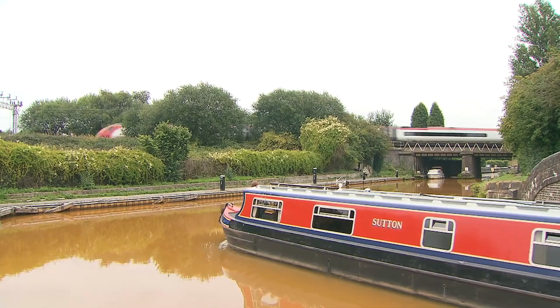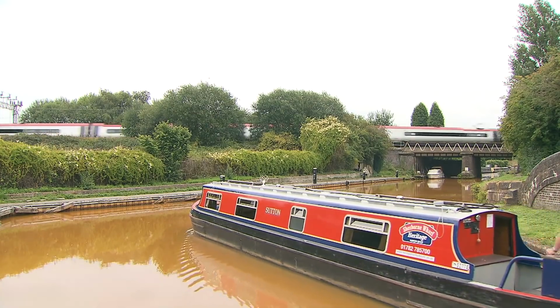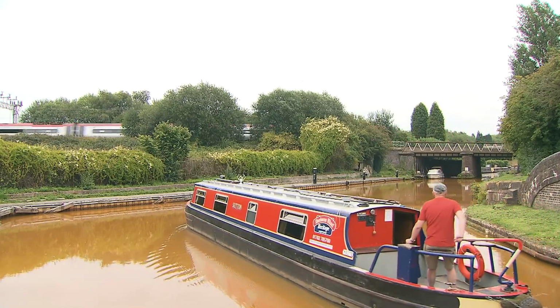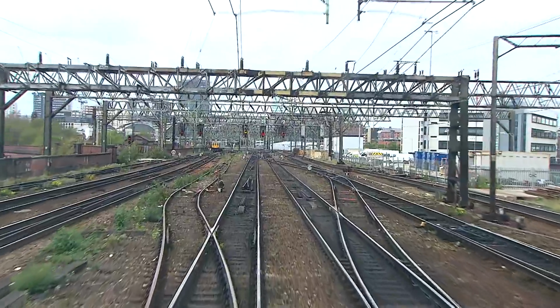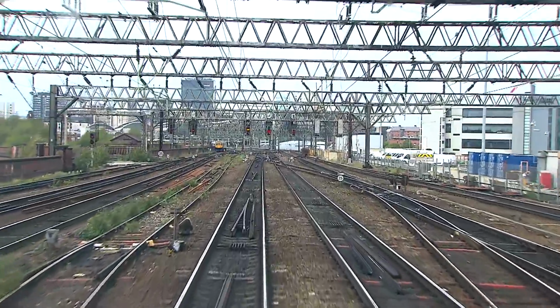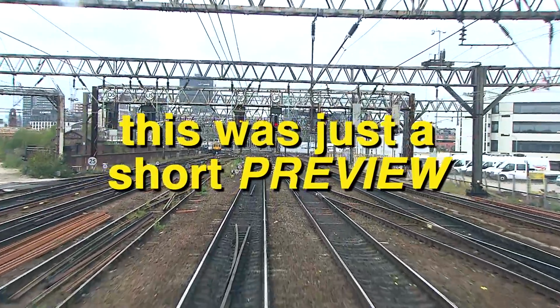This boat is heading for another Harecastle tunnel on the Trent and Mersey Canal. It's coming from various routes such as Leeds and Glossop converge. We're signalled into Platform 6.